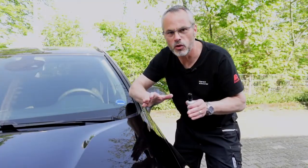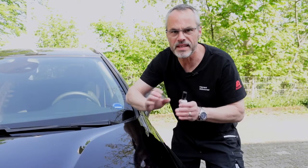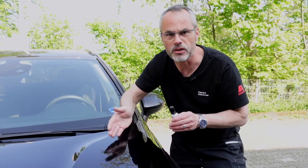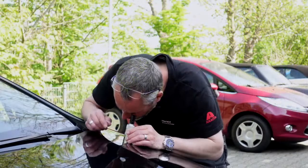Let's have a closer look at the damage we have on this car. The bird dropping was left for too long and the organic acid in the excretion of the bird penetrated deeply into the paint film. We can see already the surface or undercoat layer of this paint coating. When the area is viewed under the microscope, it can be clearly seen that the damage extends to the substrate and all stages of the paint film. Not only the clear coat and base coat, but also the surface and primer layer are already destroyed.